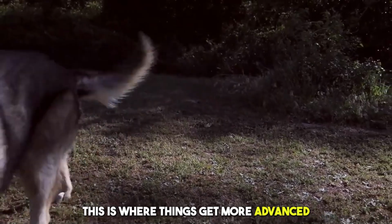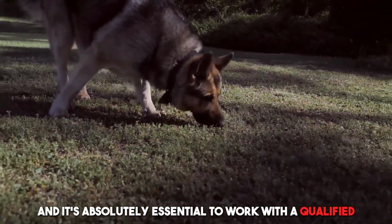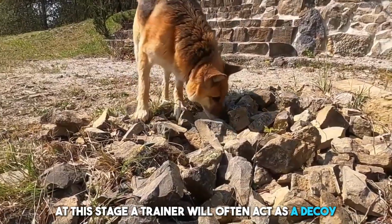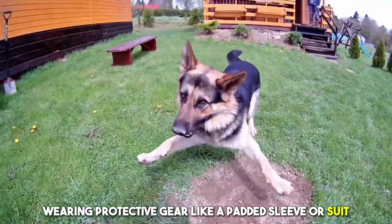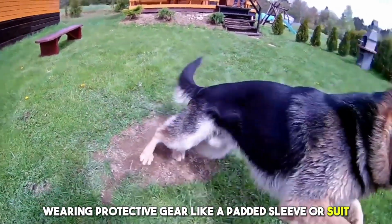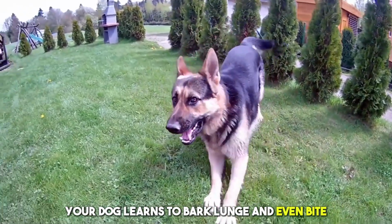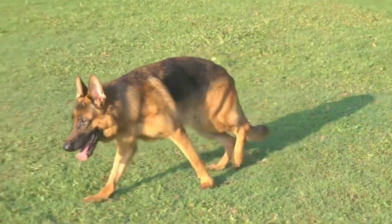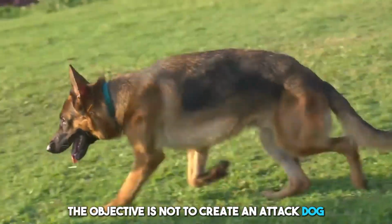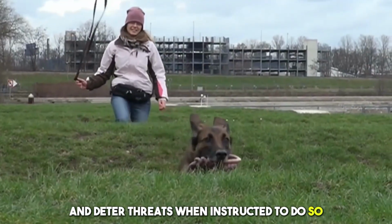Now, we move on to controlled aggression. This is where things get more advanced, and it's absolutely essential to work with a qualified and experienced professional trainer at this stage. A trainer will often act as a decoy, wearing protective gear like a padded sleeve or suit. Your dog learns to bark, lunge, and even bite, but only on command and under very specific circumstances. The objective is not to create an attack dog. It's to teach the dog to defend you and deter threats when instructed to do so.